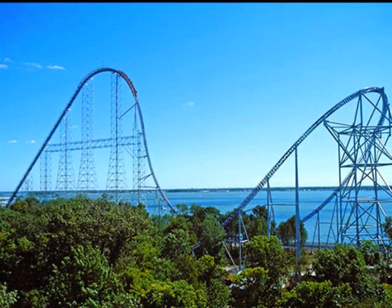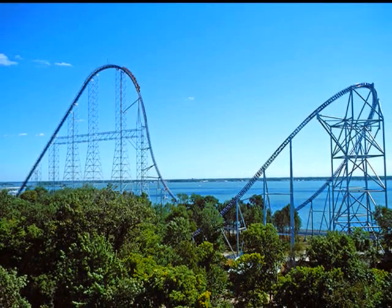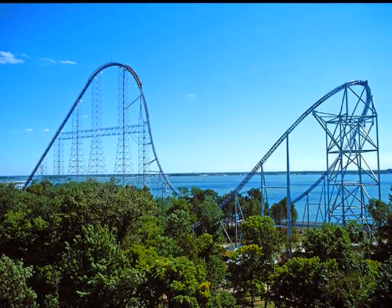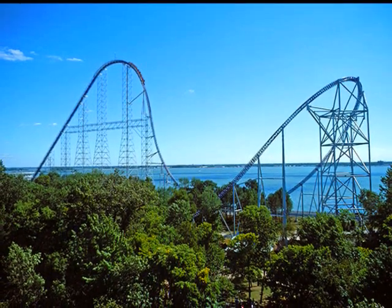With no jerky movements or sudden twists, turns, or inversions, the ride is perfectly smooth. Its second hill is taller than every other lift hill in the park, except that of the Magnum XL 200. I must say, I believe roller coasters will never get any better than this, or at least not in the next millennium.